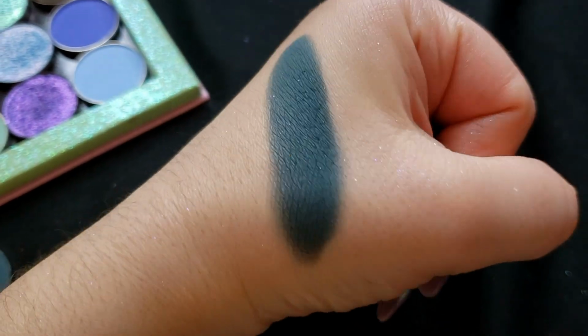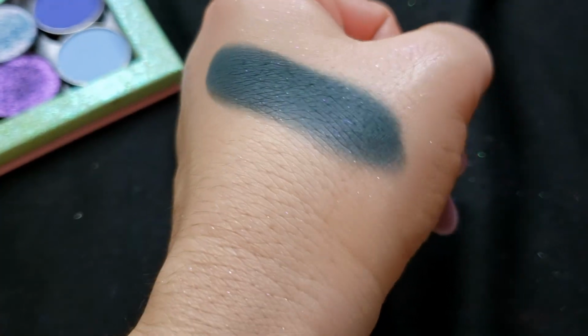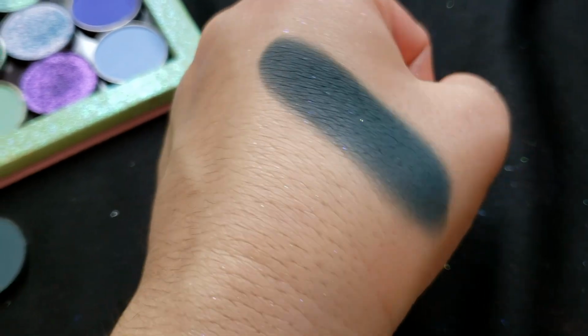Now, there might still be leftover tiny sparkles on my hand. This shade is obviously just a matte. Those are leftovers from past shades that I just couldn't get off.